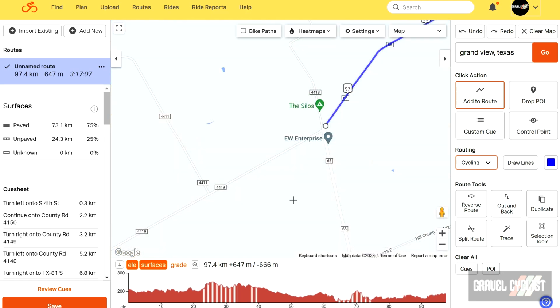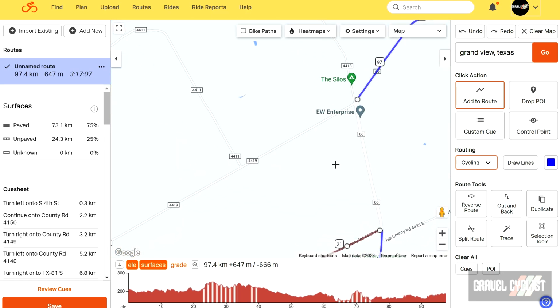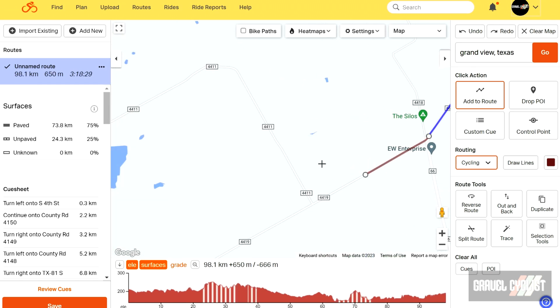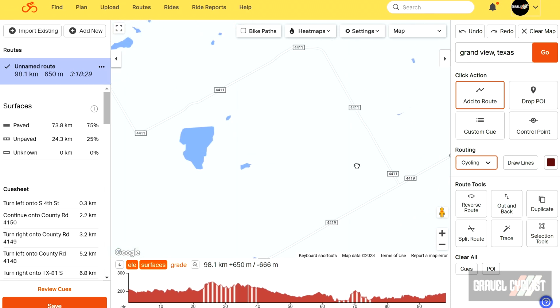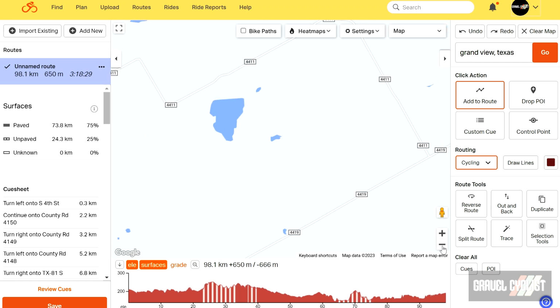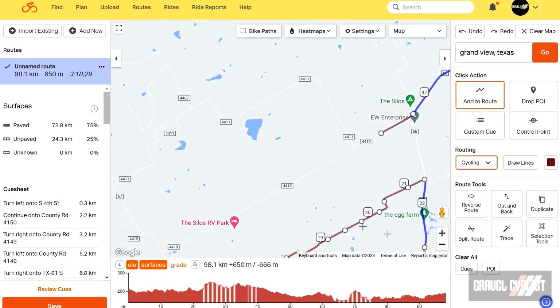All right. So change the road color back to brown. We've got a few options here, haven't we? Oh boy, lots of choices. Let's zoom out.